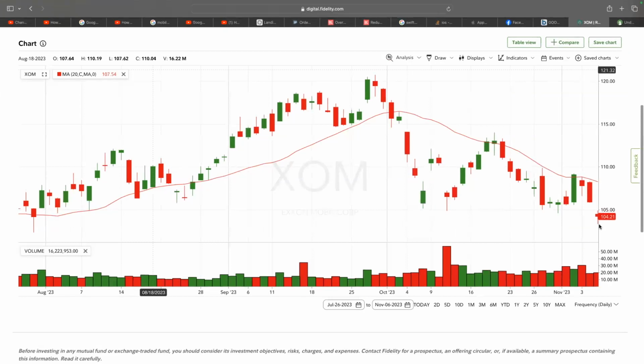But do you see what's going on? It's always going to come back to the 20-day SMA. Yeah, because it is quite extended now. So the 20-day SMA is sitting at 107.5, and we're down at 104 and change. So that's about a 3% move back up to the upside.